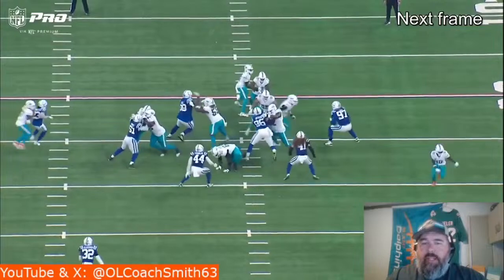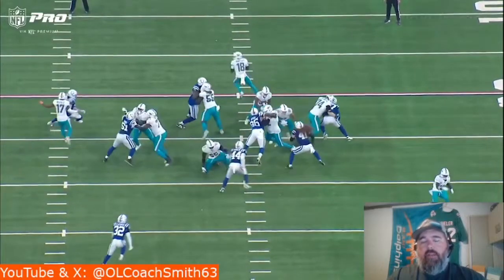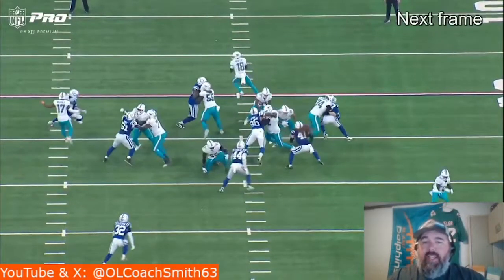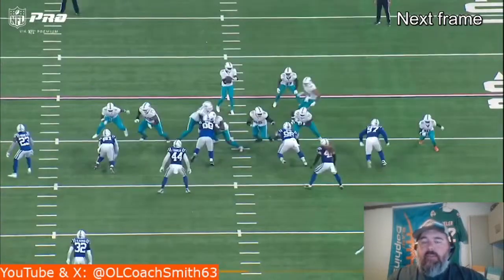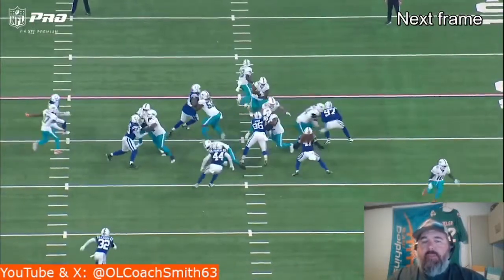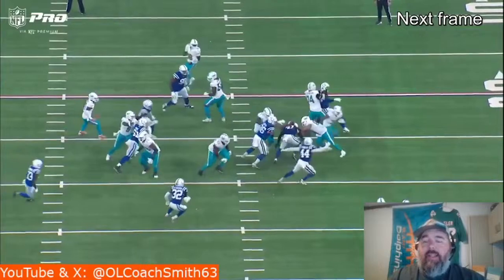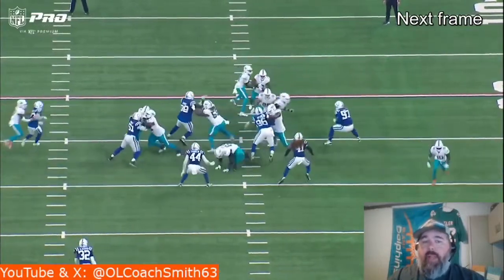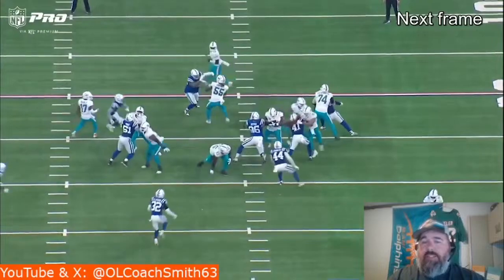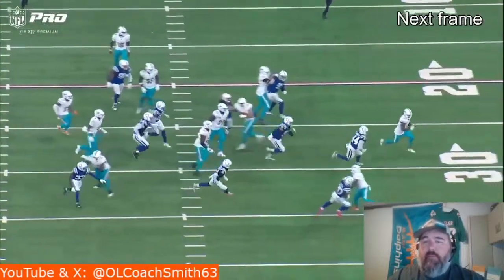And as you can see, not allowing that defender to squeeze the gap allows Julian Hill also to get on 41, and that's what opens up that lane for Mostert. So again, not anything groundbreaking, but just a good fundamental play that shows some of the stuff that Ikenberg does that keeps him in the lineup.